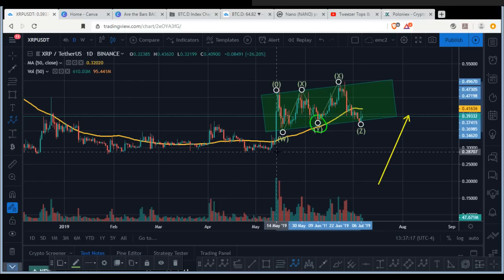If BTC decides to turn bullish, it's gonna be good for XRP. It's just gonna hurt the BTC value of XRP. XRP could be going down versus BTC, but the dollar value of XRP could be going up. So keep that in mind.